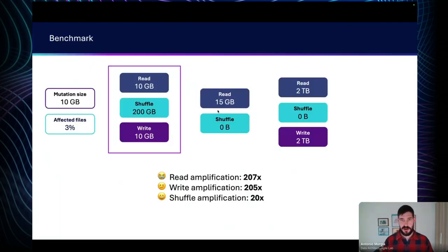The resulting job will need to feed the staging table. Therefore, we have one step more that generates 200 gigabytes of shuffle to partition the data before writing it. Everything else is exactly the same as the previous experiments, but we have exactly zero shuffle. Let's see how this pipeline works and performs.